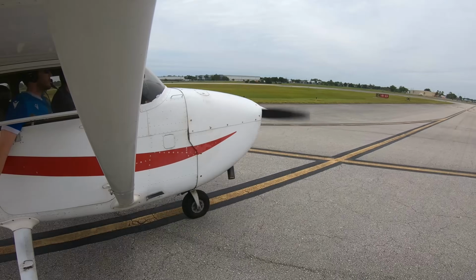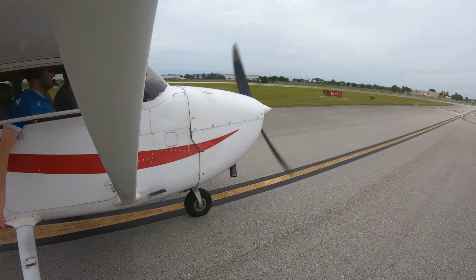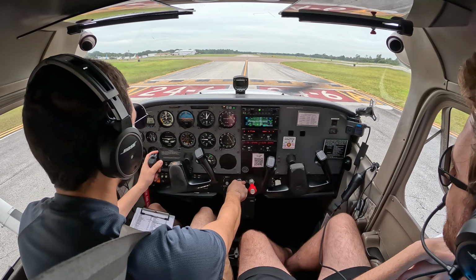670 Mike Alpha, keep it rolling, cross runway 33 right on Alpha. Crossing runway 33 right on Alpha, 670 Mike Alpha. 670 Mike Alpha, cross 24, to exit 33. Crossing 24, 670 Mike Alpha.